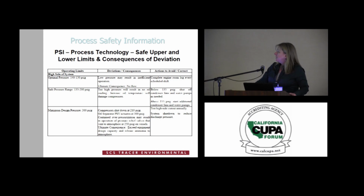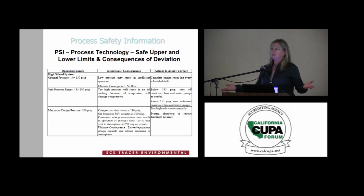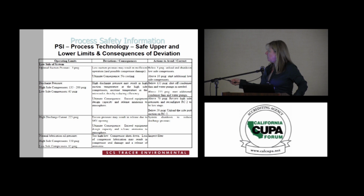So everything's evolving. Over the last couple of years, we've started to really evaluate what are safe upper and lower limits and these consequences of deviations, because it shows up not only in the process safety information, but also in the operating procedures. You need to talk about what your consequences of deviation are. So something that could be seen is a table like this, where for ammonia systems, we talk about what the operating limits are on the high side of my system.